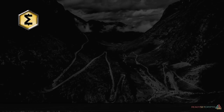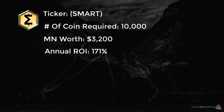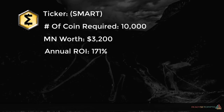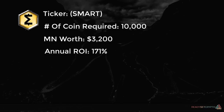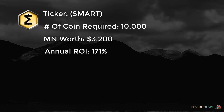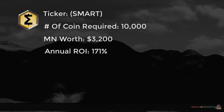Another one currently in the top 100 is SmartCash. SmartCash requires 10,000 tokens in order to run the masternode, but it's currently priced at 22 cents per coin, so that's likely doable for most people. So far, the annual return on investment for SmartCash masternodes has averaged a whopping 171%, but that's likely due to a massive pump back in January to $3 a coin. It's still worth checking out, especially if it can ever reach those heights again.